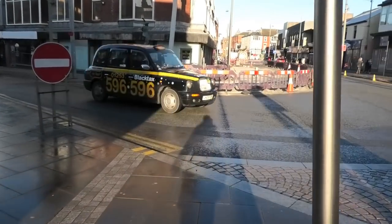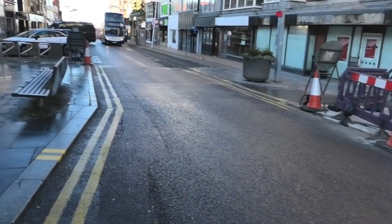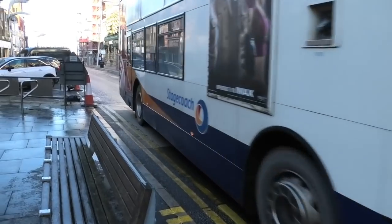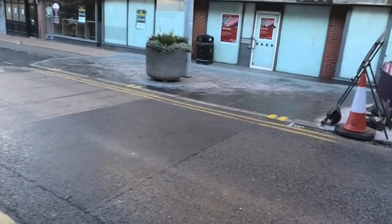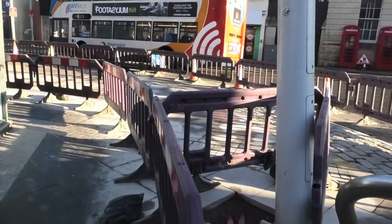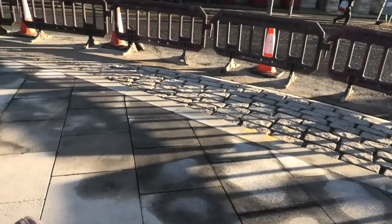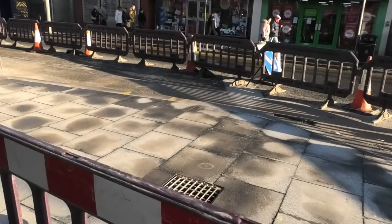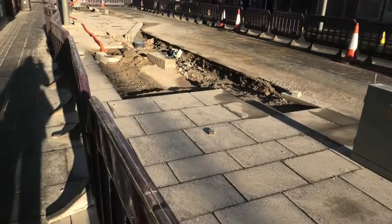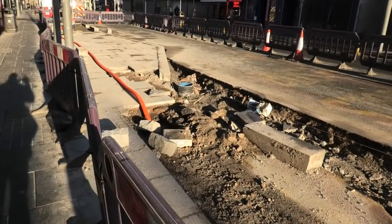This is where we start now. We can go the other side of the barricades here. Just let this Preston bus pass. And we now see the new pavement area and the angled curb for all the buses and the cars to get round. Now, this is what I'm so pleased to show you today. Can you see that angled area in front of you now?